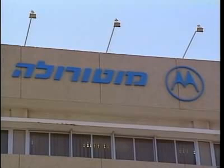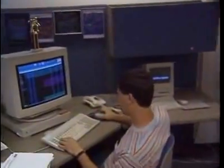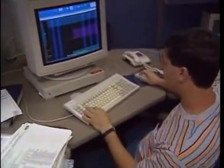One Scud missile did fall just a few yards from the Motorola headquarters here in Tel Aviv, but the engineers at Motorola seem to take it all in stride. Well, when you do business across the world as a global company, you cannot worry about things like that. You just have to assume that you can manage and do your work, and when a problem arises, you know how to solve it.